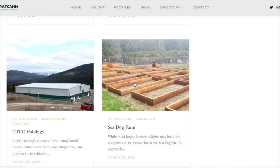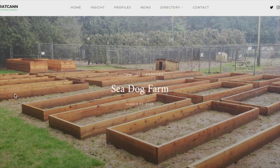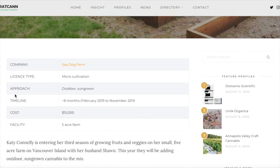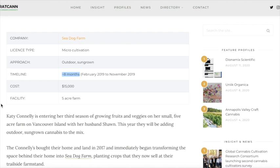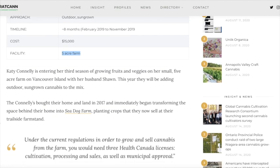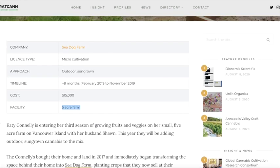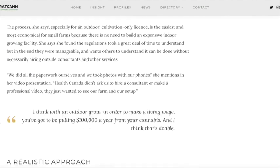Another example on the other side of the extreme is Katie and her husband Sean at Sea Dog Farms on Vancouver Island. Again, it was just around 8 months from that first evidence package to their initial license. She estimates that it cost them around $15,000 for their license, largely because they had an existing 5-acre farm. They had some existing infrastructure like a fence. They had a building they were able to relatively affordably retrofit for an indoor drying, curing, storage space. But nonetheless, a standalone micro cultivation license that they were able to bring in for around $15,000.